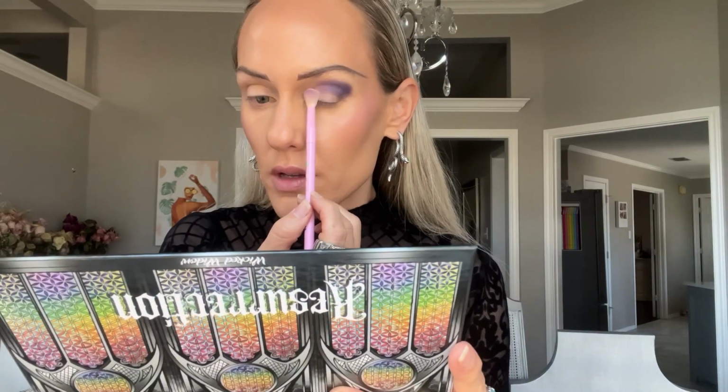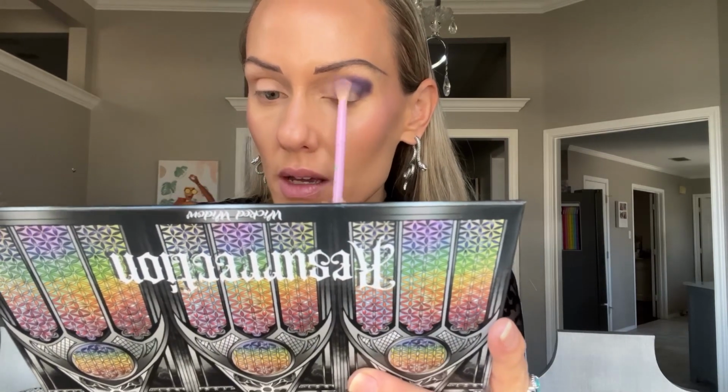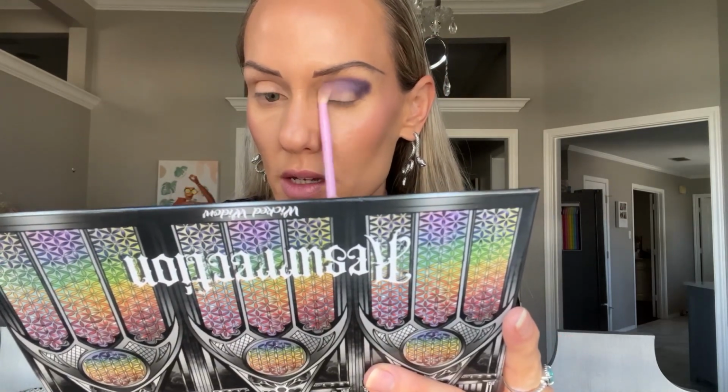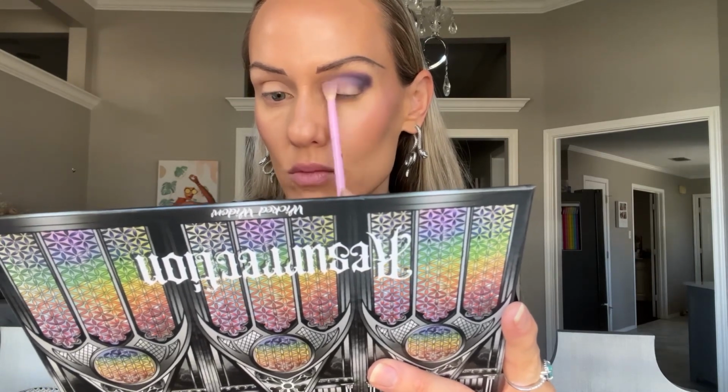Okay, I kind of just want to see, dipping into that Divine Light, this bone color, kind of what that does. Oh yeah, I can tell if you blended this into any of the more colorful matte shades, it would just create such a pretty diffused shade of the one that you're blending it with. So I'm going back in with the Belief, kind of blending it into the Divine. So it kind of just helps with that gradient.